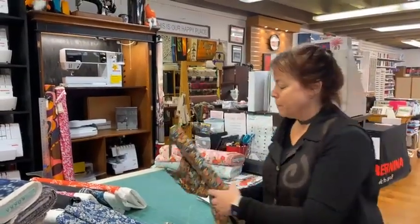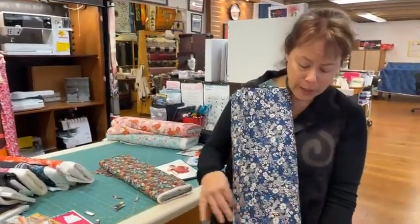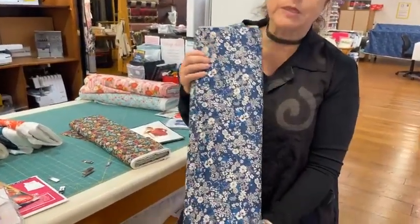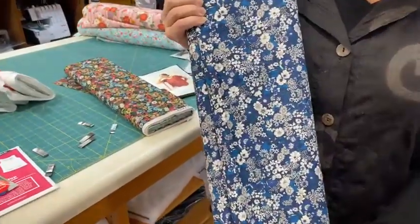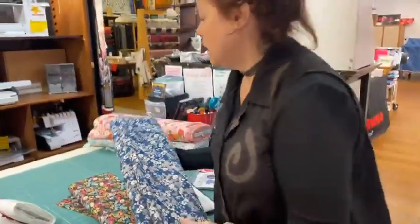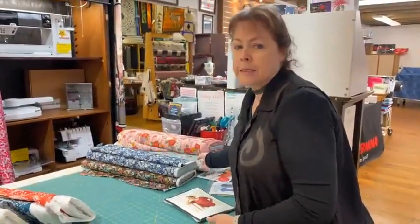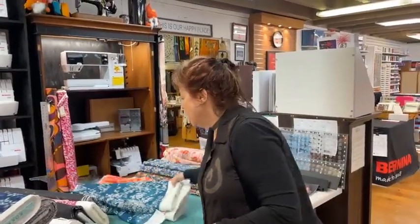It's super cute. So we have the black version, and then we have this beautiful blue and white. This is definitely navy with a little bit lighter blue in it. White flowers over it. Very elegant looking, I think. Very nice piece of fabric. Great summer top, guys. Remember what I said. If you plan it now, you might actually get it done.